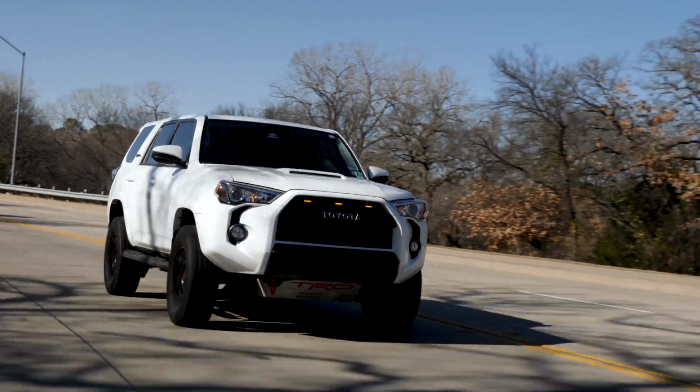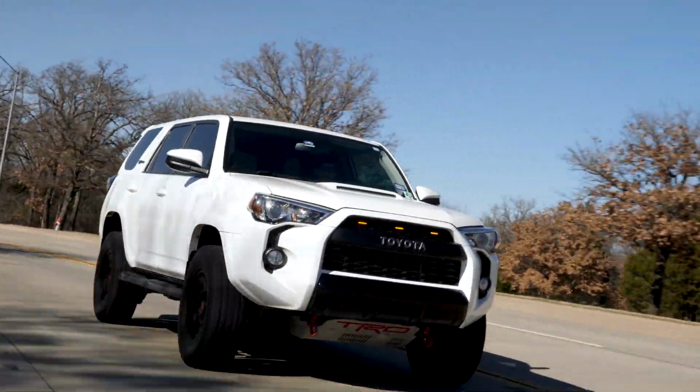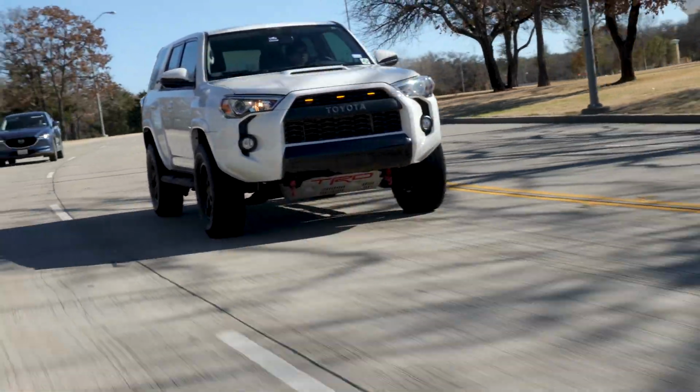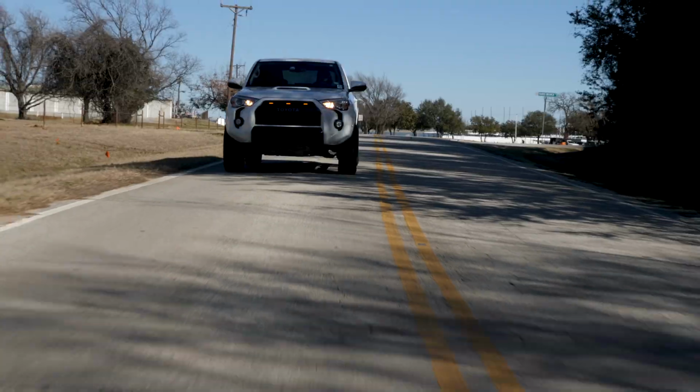There's no reason to get the TRD Pro unless you just think it looks that cool and you're willing to drop like $20,000 more on something just because it looks cooler. If you're that guy, I mean, whatever, do your thing, but I wouldn't do it. I'd only get this if you're really going to take it seriously off-roading, because I just don't think it's worth that $20,000 upgrade if you're not.